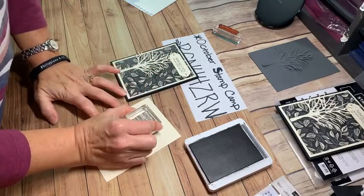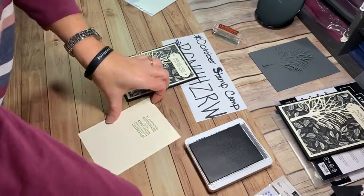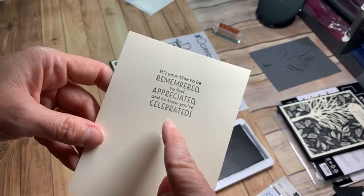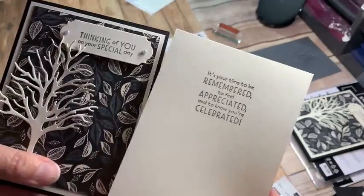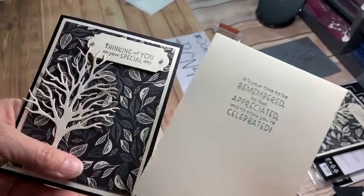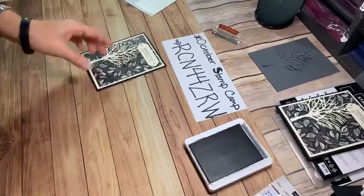It's your time to be remembered, to feel appreciated and to know you're celebrated. So I'm just going to stamp that out in that same basic gray ink pad. And the best thing about the whole stamp set is all the sentiments coordinate together as far as that same font. That helps coordinate any kind of cards that you're making, because a lot of the verses in this set can be used for different occasions too.